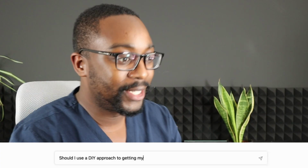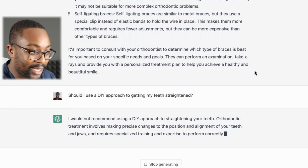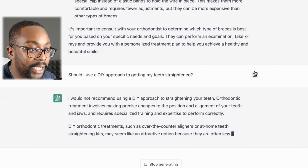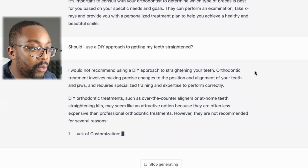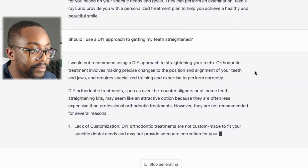And that raises the question of people that are taking more of a DIY approach at straightening teeth. Let's see what ChatGPT has to say about this. Should I use a DIY approach to getting my teeth straightened? ChatGPT says, I would not recommend using a DIY approach to straightening your teeth. Orthodontic treatment involves making precise changes to the position and alignment of your teeth and jaws and requires specialized training and expertise to perform correctly.